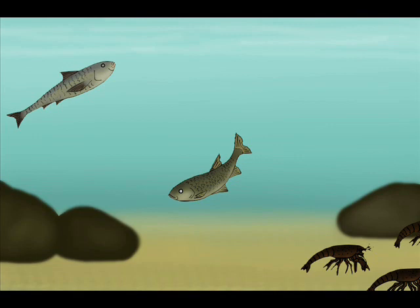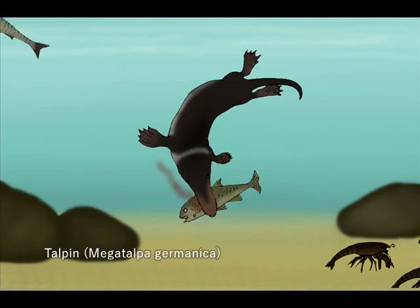Not too far away we can hear the sound of water. Following it we arrive at a wide and clear river, and just like the forest that surrounds it, teeming with life. Not only several species of fish, frogs, and crustaceans proliferate here, but also a few talpins.